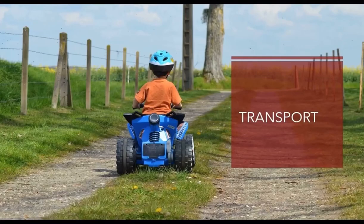Transport is a very important topic in a context of climate change. Now, we have to engage a new way of moving around in order to reduce our greenhouse gas emissions. The solution is soft mobility. Soft mobility includes all ways of getting around under your own steam, like cycling, walking, or roller skating. This eco-campus will promote all types of soft mobility, but the main effort will be focused on promoting cycling.